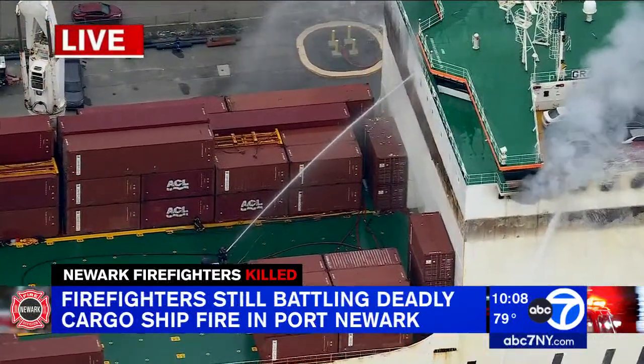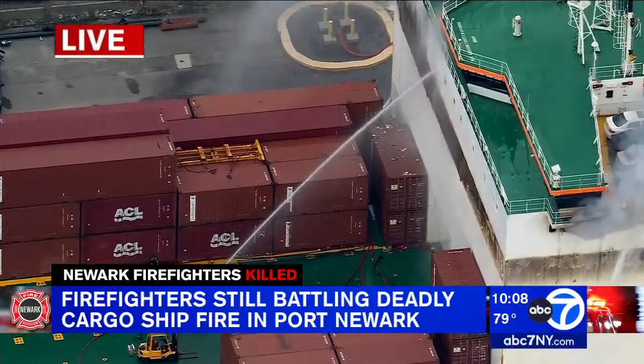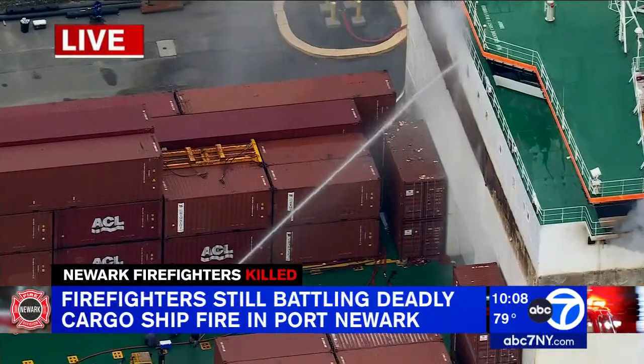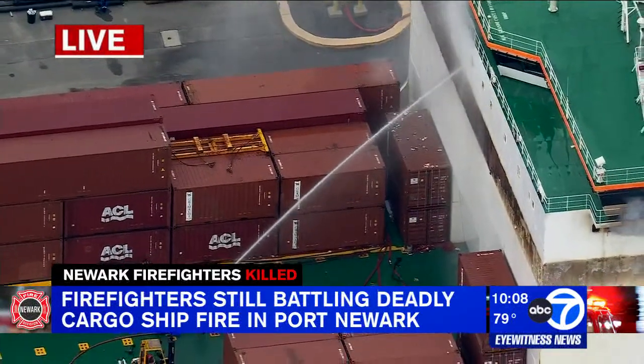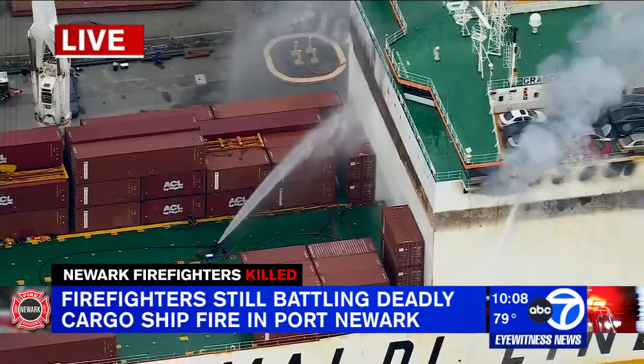When these firefighters went in, they didn't know the layout. The flames were so intense, they had to back off. And that is, of course, when they lost contact with two of the firefighters. And I do want to talk about them just really quickly.